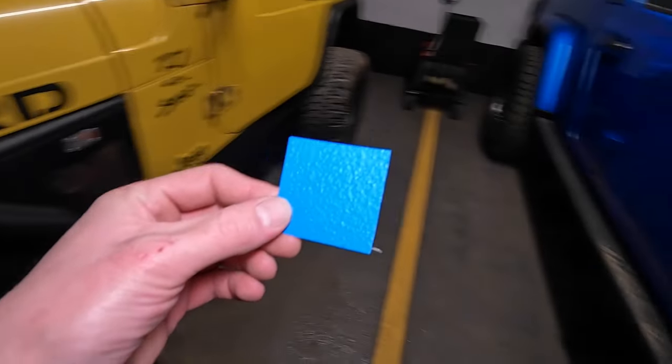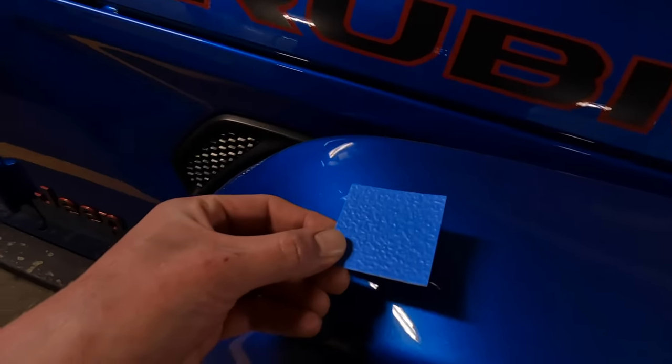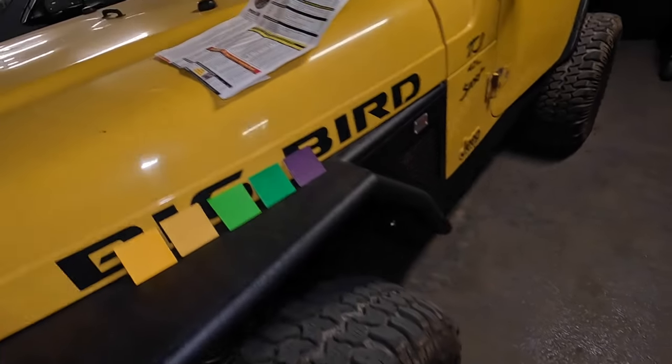But this blue looks great. It is a lot lighter than, like, it looks almost like a baby blue here. But it is more of a patriot blue.